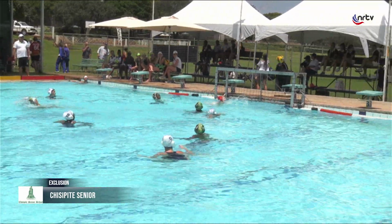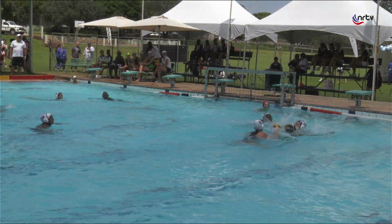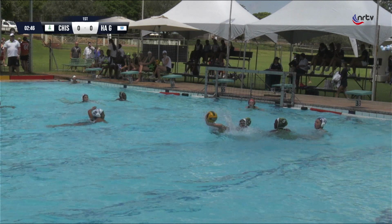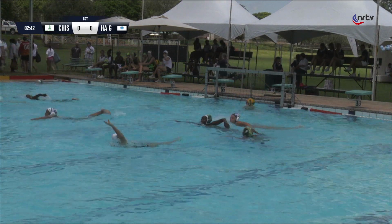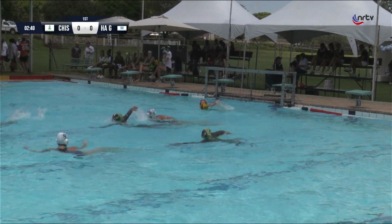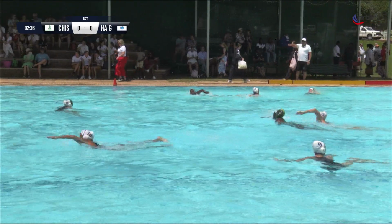Terry Gray coming in with a shot. Good attempt off the crossbar. The ball is all over the place. Peyton able to get the ball, but the ball's gone under when she was trying to claw the ball there. Ball back to the Chisi keeper here. Free man on the right-hand side.